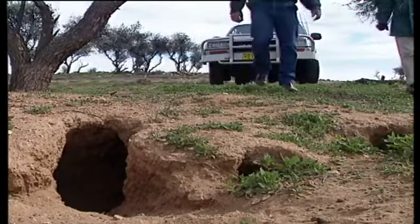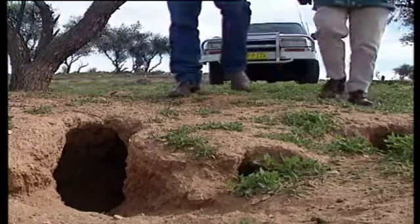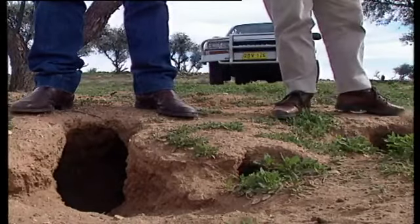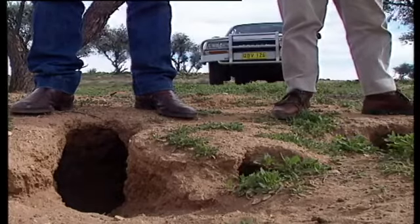Yeah, there's plenty of activity here. As you can see, they're cleaning the burrows out, they're breeding again, there's fur on the ground. Very, very active burrows here. In August 1996, Landline returned. It was a very different story.